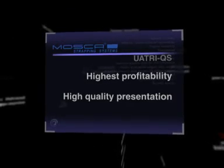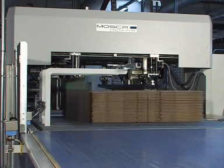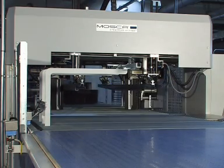Highest profitability. High quality presentation. High quality of bundle is extra benefit to the end user. A win-win situation.